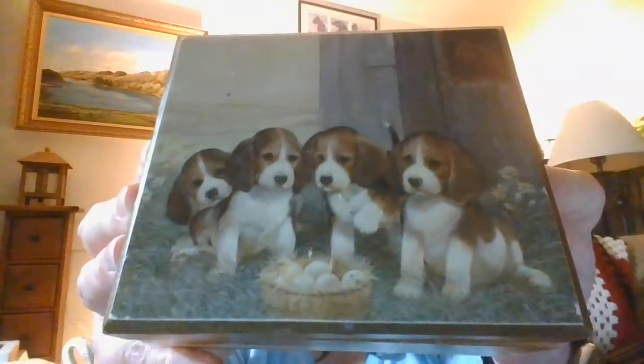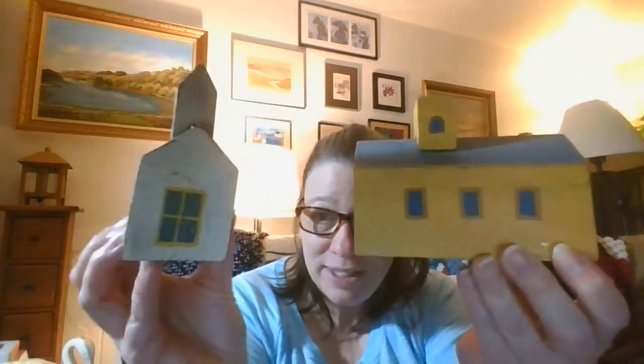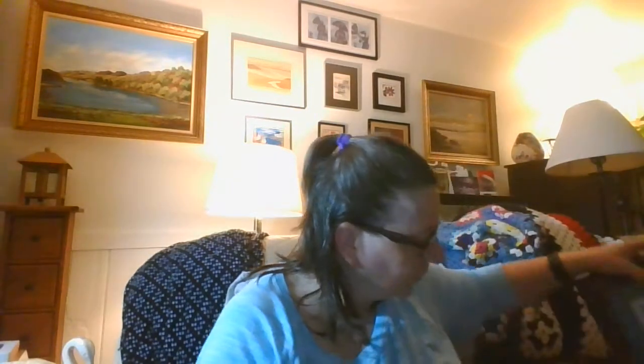Okay, I've got this little wooden box with these puppies who are looking at the little chicks being hatched. And I have a metal recipe box. I've got a pair of wood buildings. So this is like the church, and then this is like a house painted out of wood. I have these two that are the Dutch with the windmills and the tulips.